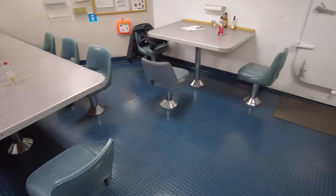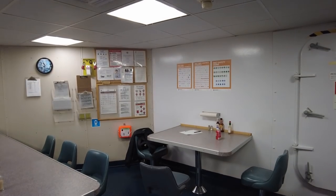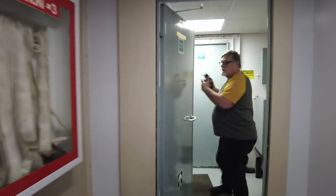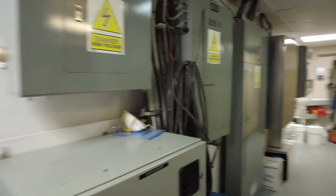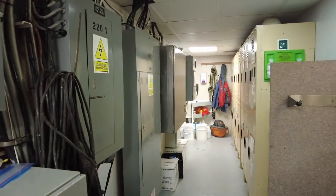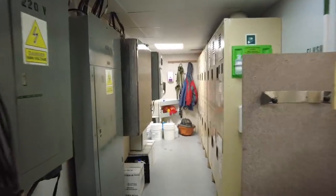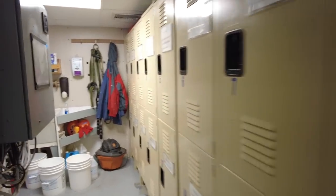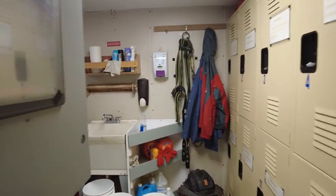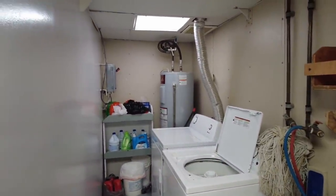Kurt J. Crosby. All right, guys, here we are. We're coming back down and spare power. What is this place? This is the lockers for the different tools and stuff that we keep on the boat, deck hands use. This is a whole separate laundry room. Laundry area. Wow.